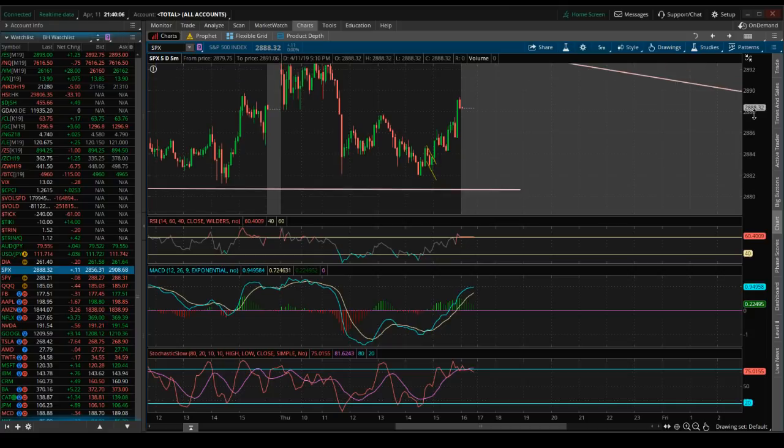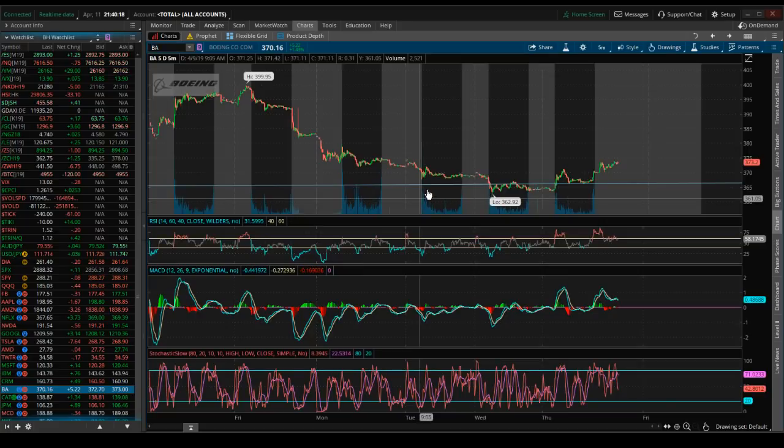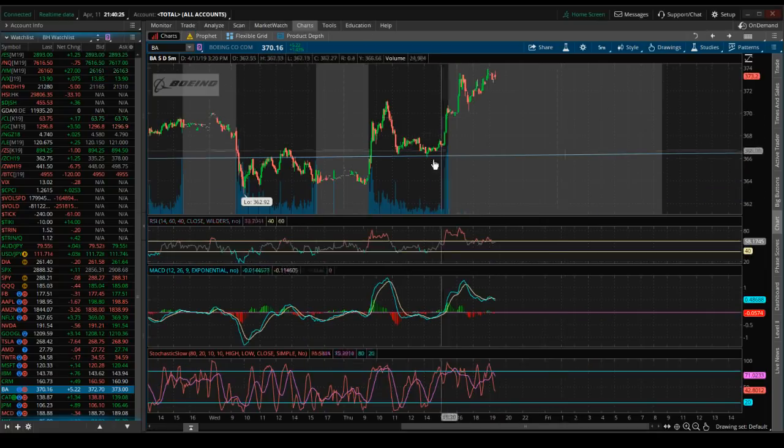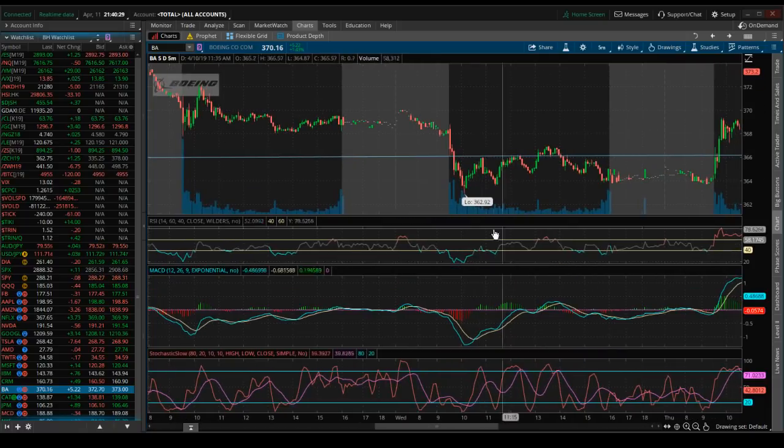So if you're used to trading a particular chart, let's say you like to trade Boeing or something like that, let's see what Boeing looks like. Let's see if it gave us any 3x trade somewhere. So a little bit here. This would have been a good one. Well, would have been good for a scalp at least. But you can see where the potential is in those.